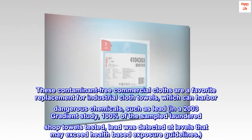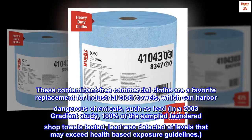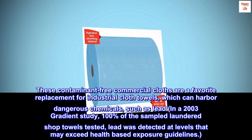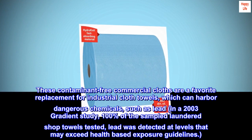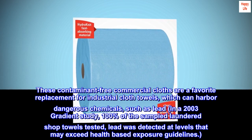These contaminant-free commercial cloths are a favorite replacement for industrial cloth towels, which can harbor dangerous chemicals, such as lead. In a 2003 Gradient study, in 100% of the sampled laundered shop towels tested, lead was detected at levels that may exceed health-based exposure guidelines.